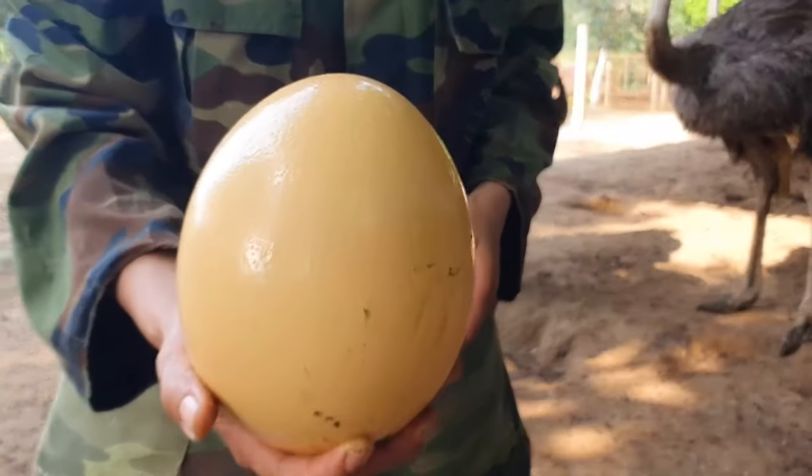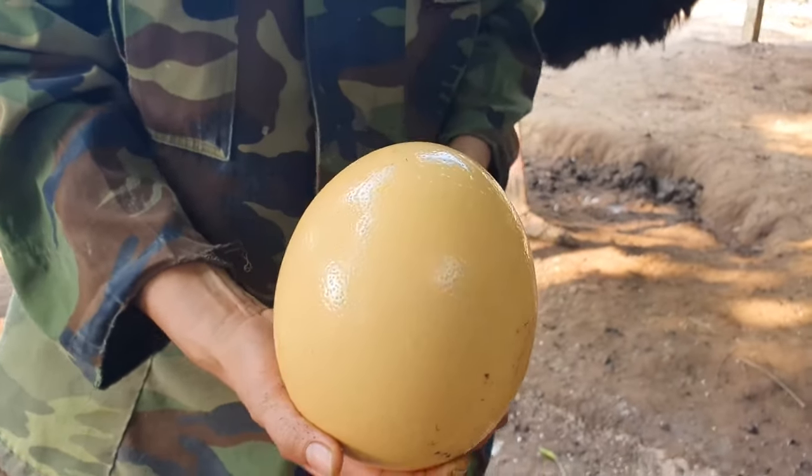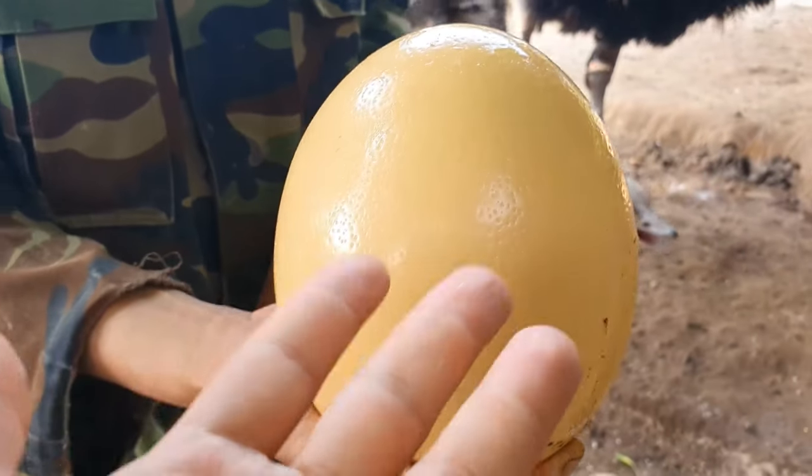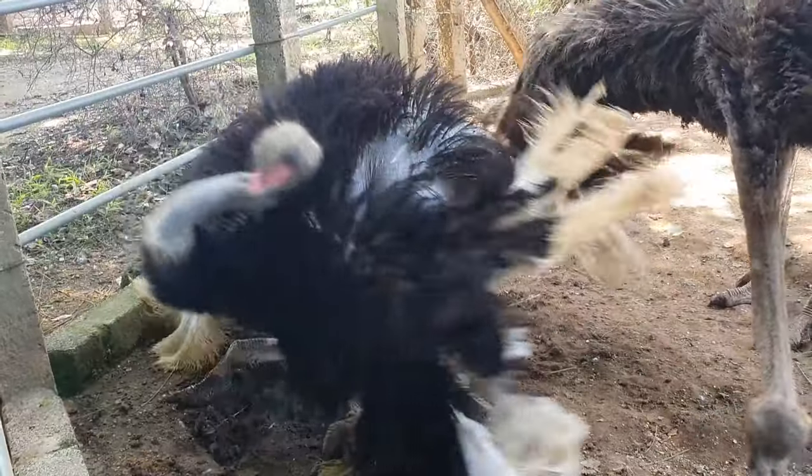When an ostrich attacks, you can quickly escape through this gap to ensure safety. You should be very careful not to get too close. It will be very dangerous.